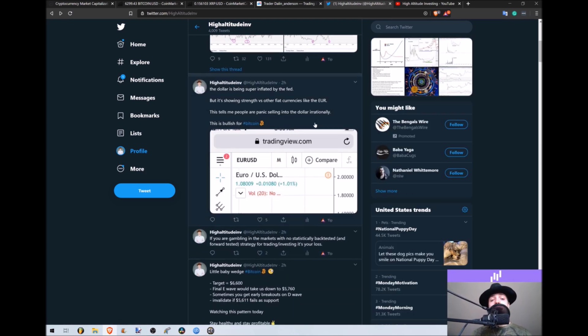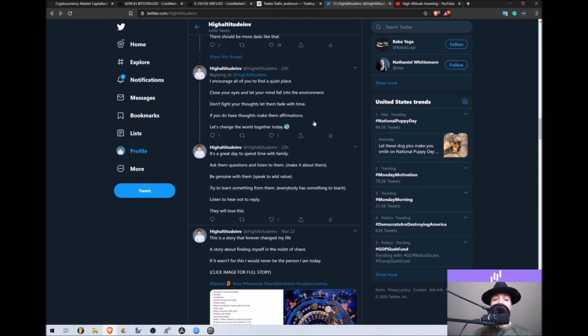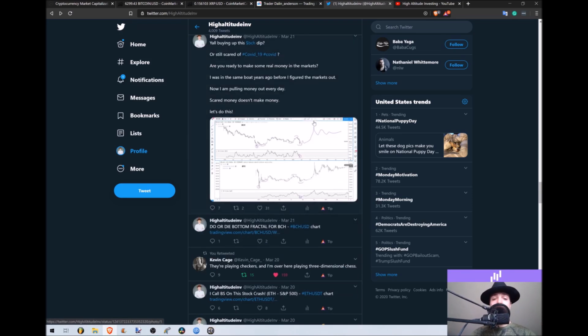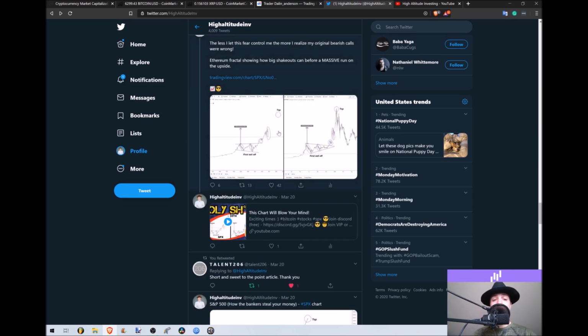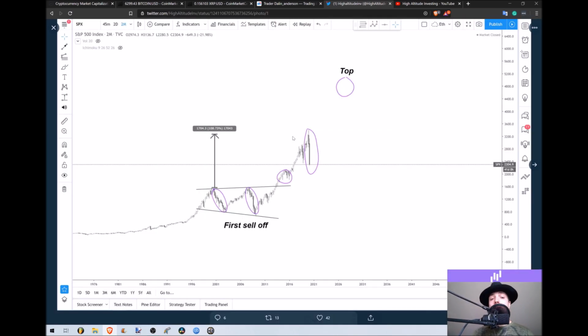So what does that mean, you guys? That just means people are panic selling their hedges into the US dollar. I don't think that's sustainable. I think that money will have to see a flip at some point, and I think that's very bullish for Bitcoin. And this is kind of why I think people are panic selling.